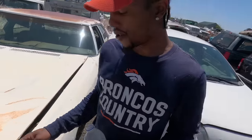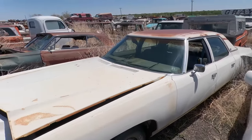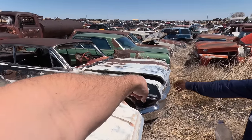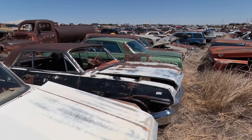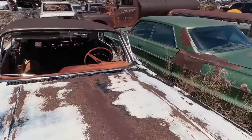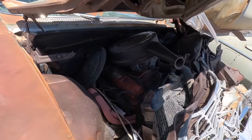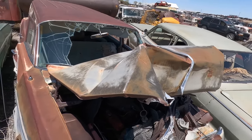This is an Impala as well. I can't believe it has the emblem still on it. It's missing the whole side, yeah. No, this one right here isn't bad. I bet you this is a... Oh, yeah. No, it's a 327. Yeah, that's some nice gauges up in here though. Yeah, this wouldn't be bad to fix up because it is a V8 car. Actually, here is a 327 right here. Is it? Yeah. Just whoop right in there.